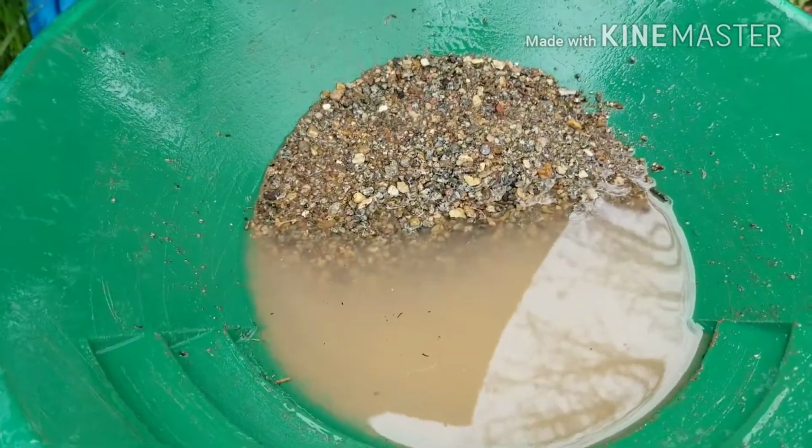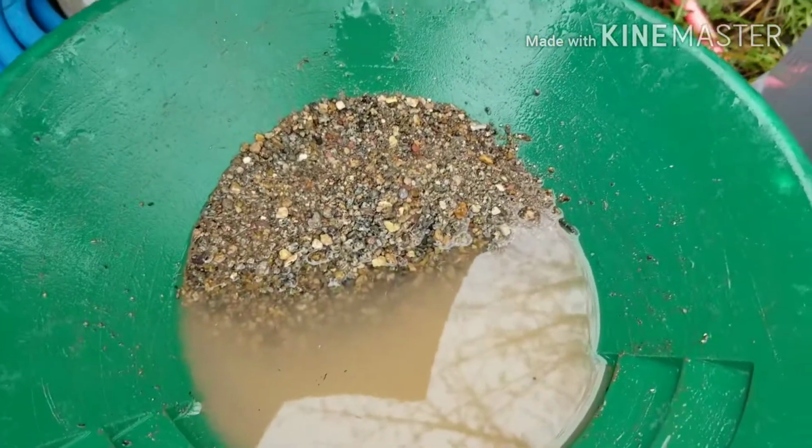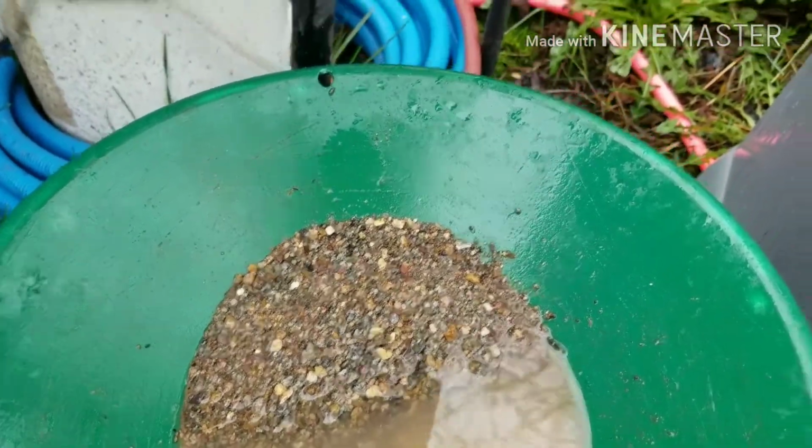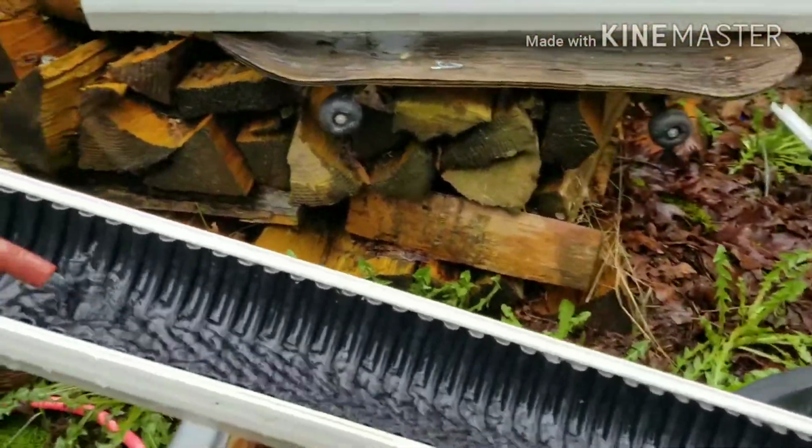Got a bag of material there. Hopefully it's some good pay dirt, and we know where it came from. So I'm gonna go ahead and get this feeding into my little mini sluice here and see what kind of work it does.